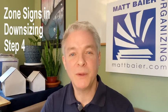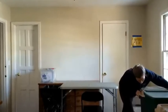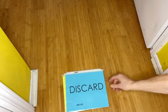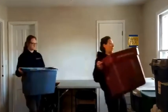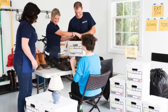Again, use the zone signs from step 4 to make the reviewing process run smoothly. As you have items brought down from the attic, set them in the review zone, but don't completely fill up your processing room. Remember, creating room to process was the whole point. Sort out the items between discard, donate, sell, and keep. Then move them downstairs to the garage and basement to move the process forward. Now you can bring some more items down from the attic, reload the review zone, and progress can continue. Of course, if it's a particularly big attic and you need help getting things out, we'd be happy to help.